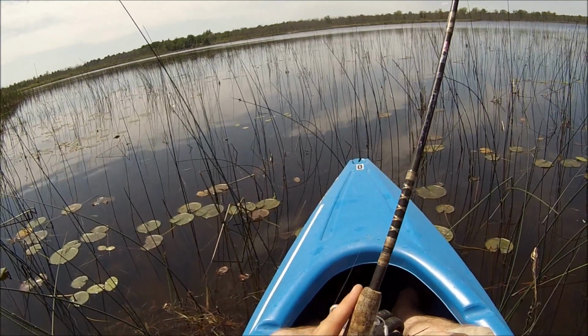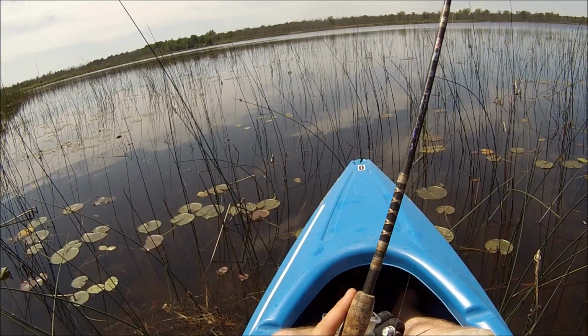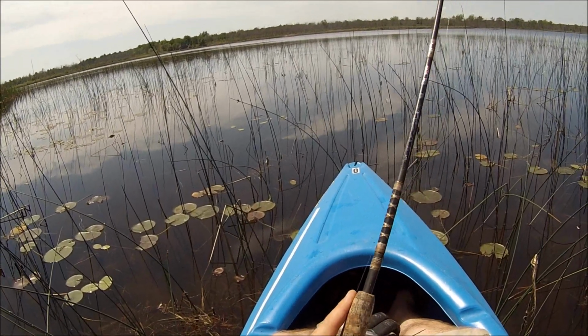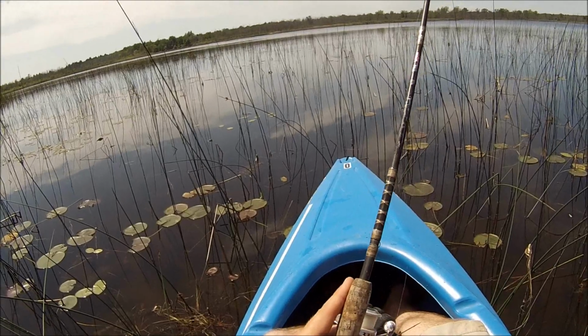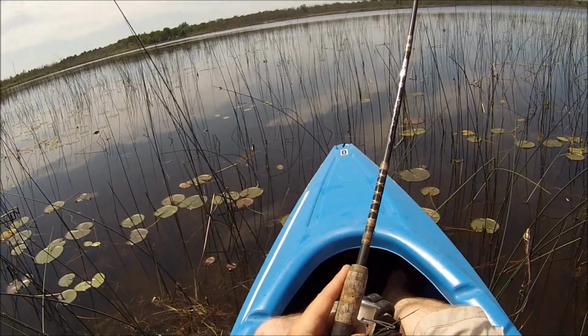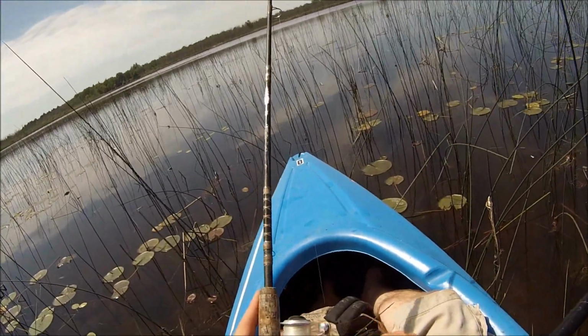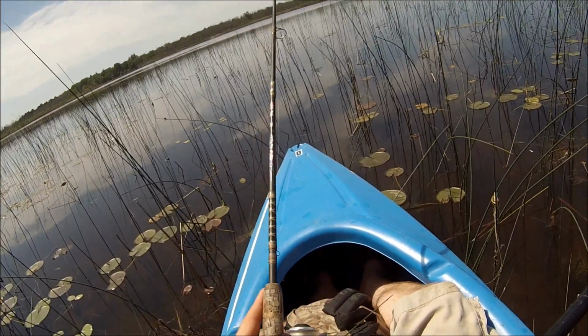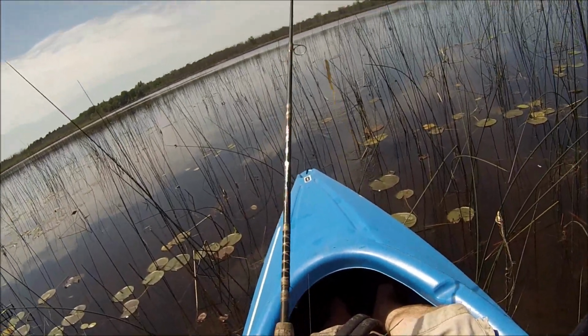But the fish, especially this time of year with the heat and the hot water, they're going to be up in these shallow waters. They're going to look for shade. Any lily pads are going to hold fish. Oh, see, I just spooked something big right there. And that fish I lost a minute ago was a pike. There's a lot of pike in here.